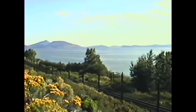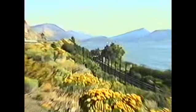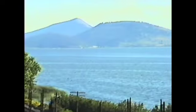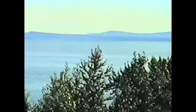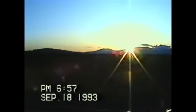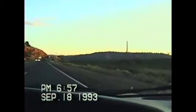Next stop is Klamath Falls. You can see it's a good sized lake. Not going to pan the whole thing here at close-up. This is sunset at Klamath. You can see that train's moving along pretty good, about 65.